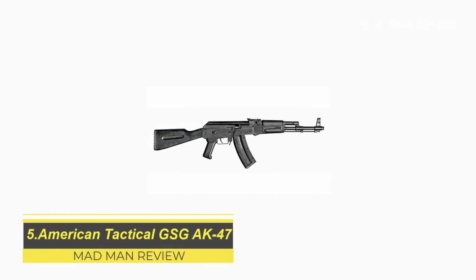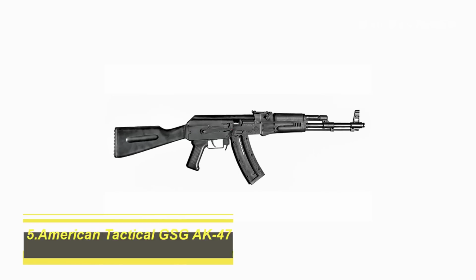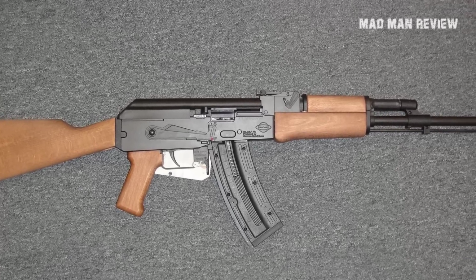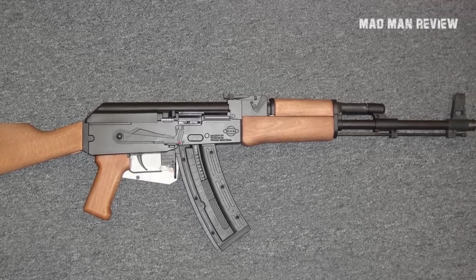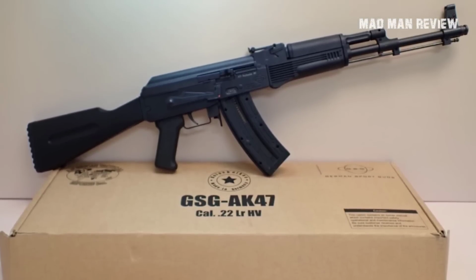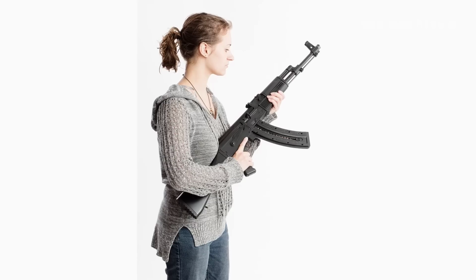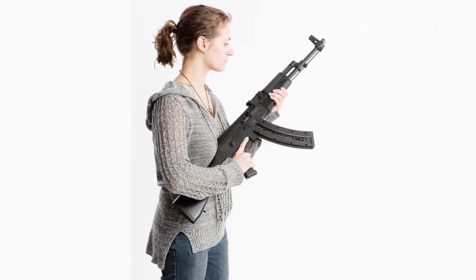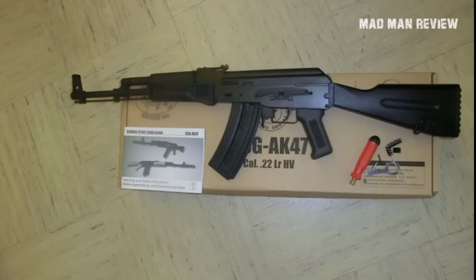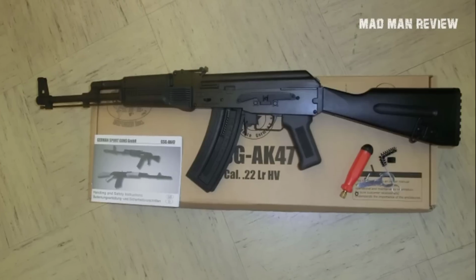American Tactical GSG AK-47. Another rimfire replica manufactured by German Sport Guns and imported into the United States by American Tactical Imports, the GSG AK-47 is a reproduction of the classic Kalashnikov rifle chambered for the .22 long rifle. But make no mistake, it's much more than just a copy. Unlike most shameless copies of the legendary rifle, the GSG AK-47 is the only AK-47 copy that is officially a Kalashnikov rifle, as GSG was licensed by Kalashnikov themselves to manufacture these replicas.